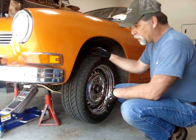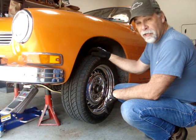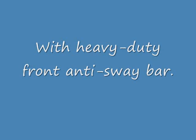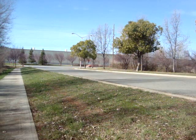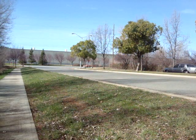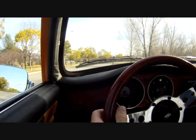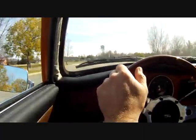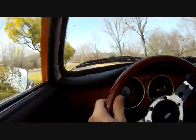So let me put the other wheel on, take this thing off the jack stands and jacks, torque down the lugs, put the hubcaps back on, and go hit a corner. See what we can do with just this new bar on the front. From in here I can feel it already. Quite a difference.